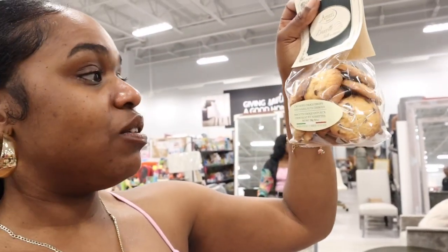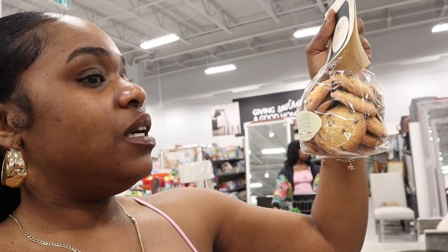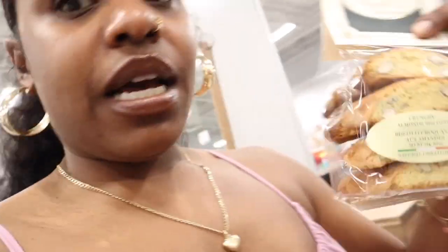$7.99. When they look like this, I just feel like these are gonna slap. I gotta buy these. I got some biscotti, and these are $7.99. So some are a little bit pricier, but it's different than buying snacks at the grocery store. These are all different kinds, and I like that I have a different selection than I would get at the regular grocery store.